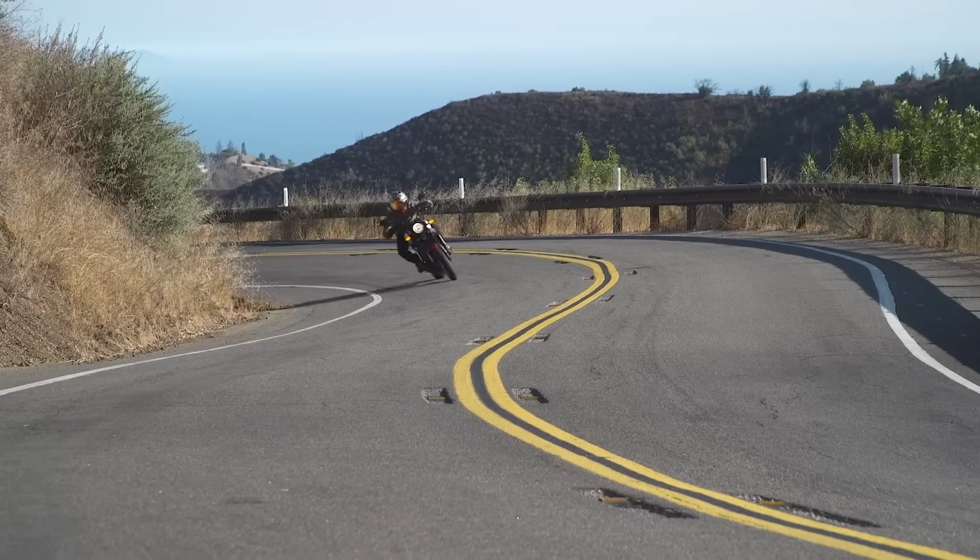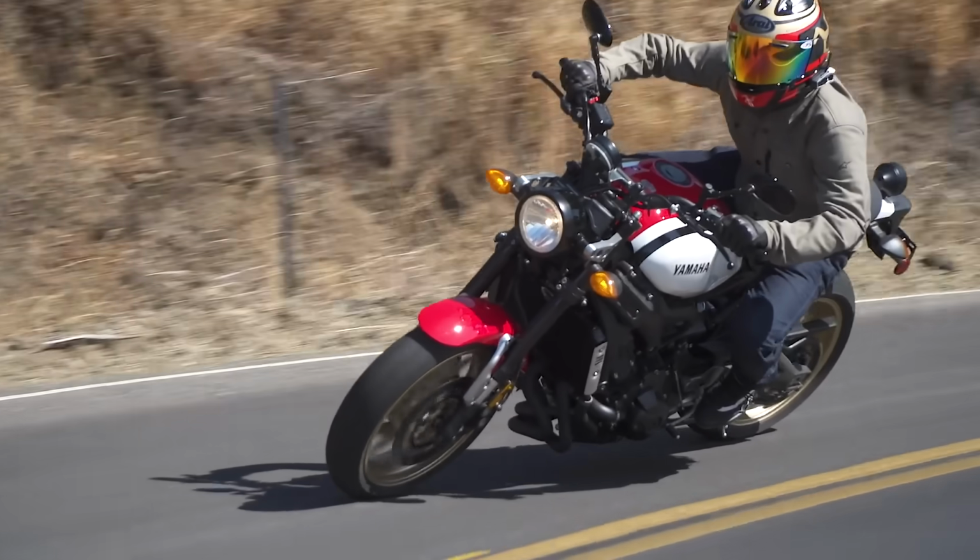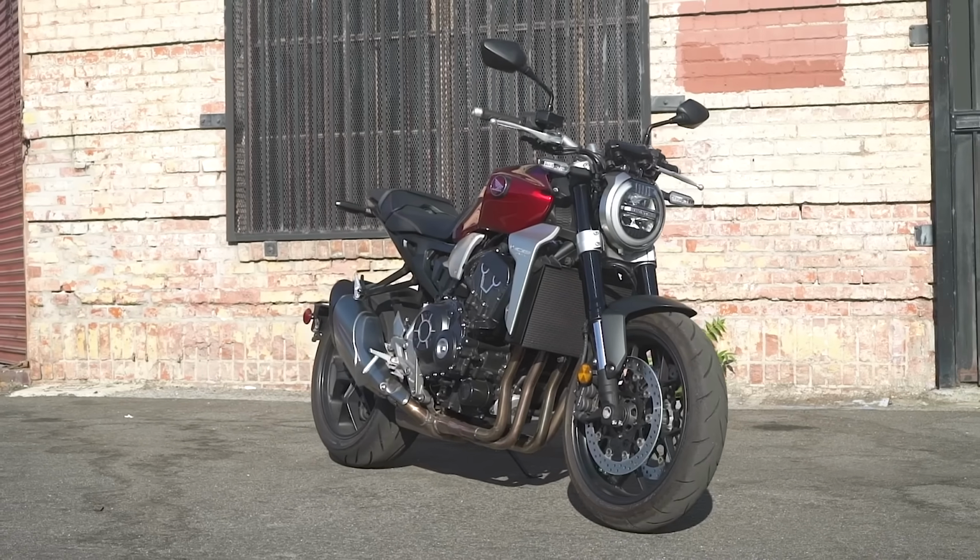Yeah, it's soft suspension, so when you're cruising along straight, totally fine. For some mild canyon stuff, again, totally fine. But anything serious, any serious brake application or serious potholes would upset the chassis. Yeah. But on the other hand, the Honda, pretty good.